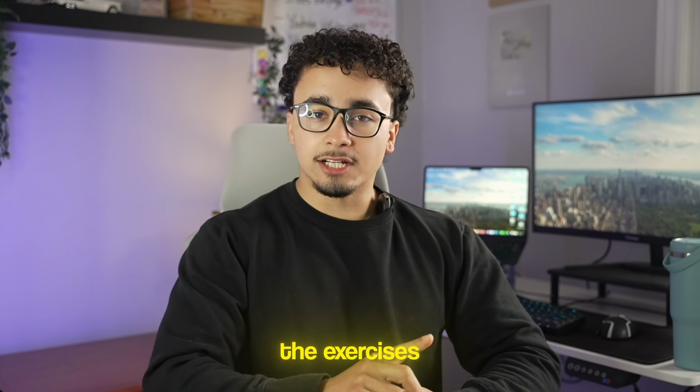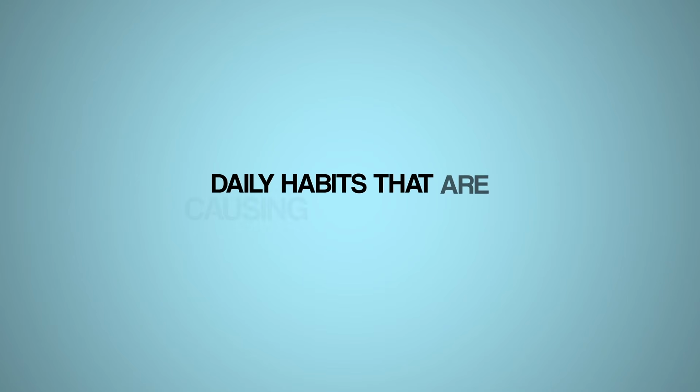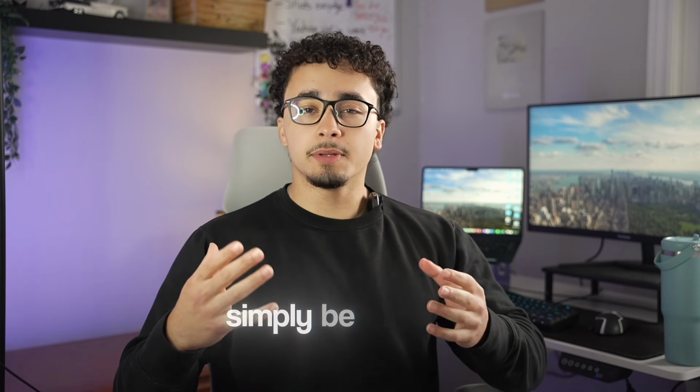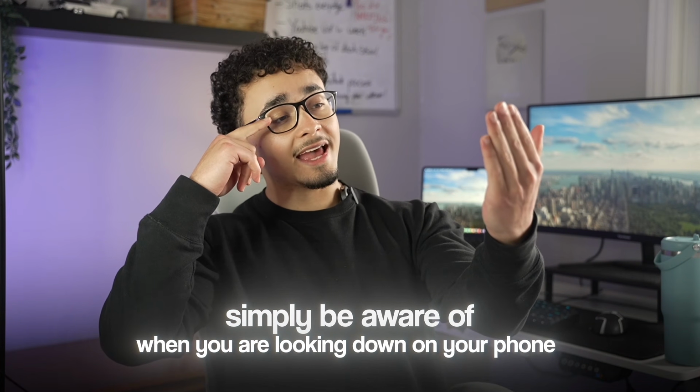Now, before showing you the exercises that will specifically help fix your posture, let's go over the daily habits that are causing bad posture, because it's super important to be aware of them. Number one, we all know about this, but we still all do it. It's looking down at your phone. Over time, this will cause forward head posture, rounded shoulders, a hunched neck. And in order to fix this, all you have to do is simply be aware of when you're looking down on your phone, raise your phone upwards, and make sure the angle is straight.